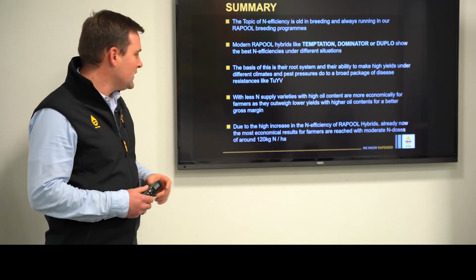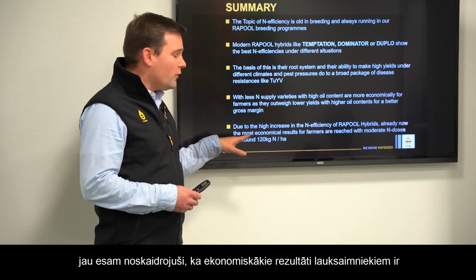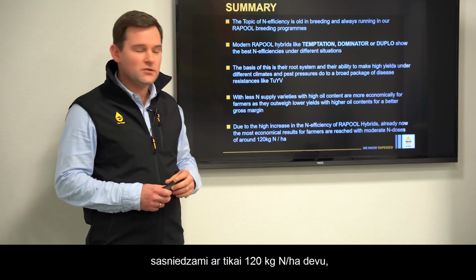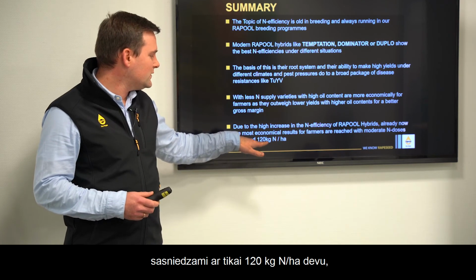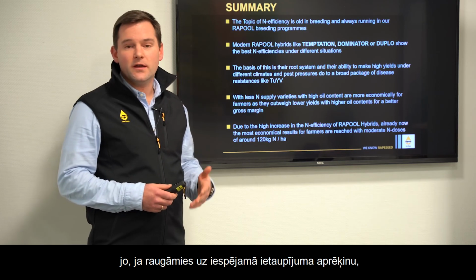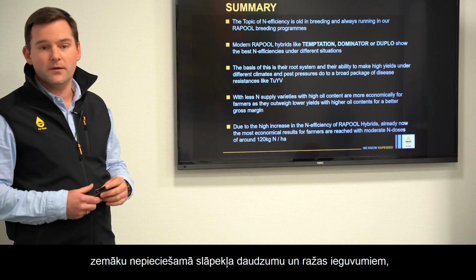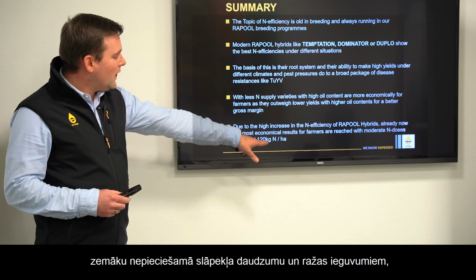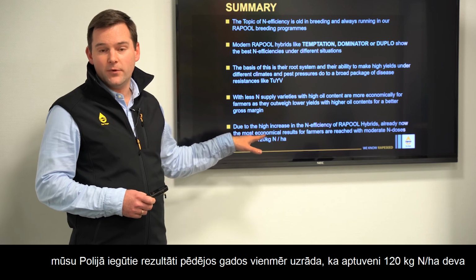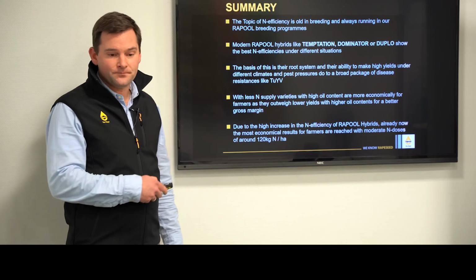Due to the high increase in the N efficiency of our Rapool hybrids, we already found out that the most economical situation for farmers is already reached with just a level of around 120 kilogram of applied nitrogen. When you look at the calculation of how much you could save with lower nitrogen input and how much you could gain on yield by additional nitrogen input, our results from Poland, at least in the last years, have always shown that around 120 kilogram of applied nitrogen has in fact given the best and the most economic results.